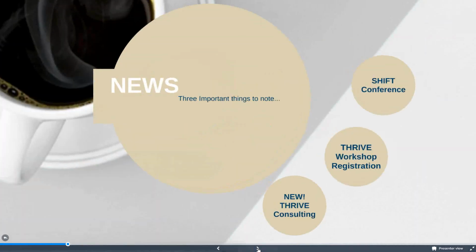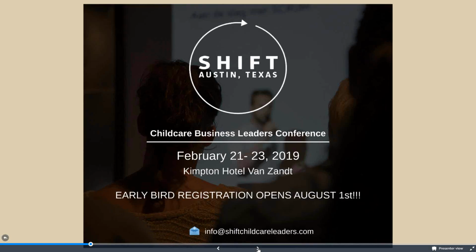Okay, so first of all, last year we started a 3-day conference we call Shift. Shift is a way to bring together business owners, investors in the education space, real estate investors, business investors, lenders, interesting things that are going on in the market, and new entrants coming into the market, and people who have been in it for a long time, and very creative opportunities. And we had a wonderful time at our first conference last year in San Diego, where it's coming up again in Austin in February. Registration will open August 1st, so look for that.